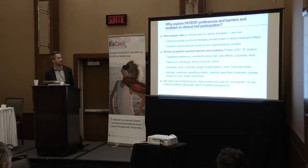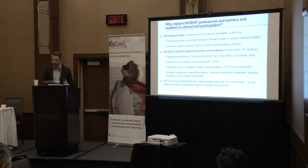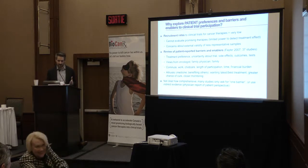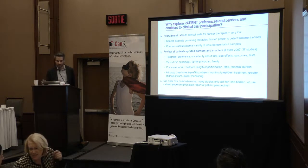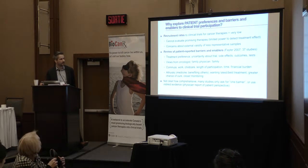And there's also some literature on this. Fater, about a decade ago, did a systematic review just to understand what do we know about what people are saying about what stops them or helps them from participating in trials. So we know that one thing that stops them is that because of the nature of randomization, sometimes people prefer the treatment versus the control. Makes sense. Uncertainties about the trial, worries about side effects, about outcomes, about tests involved.